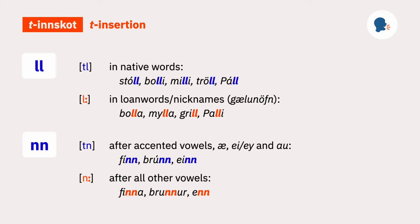In double L and double N clusters, a T sound is inserted before the L or N sound. Knowing when to add this T can be confusing, but the rules are as follows. For double L, the pronunciation is TL in all native words. Stóll, bolli, milli, tröll, páll.